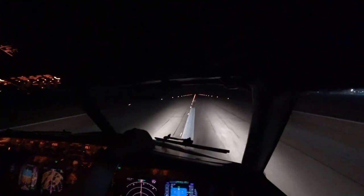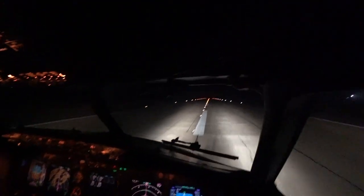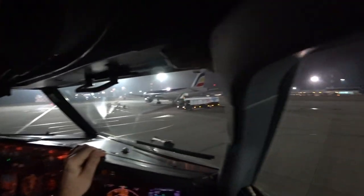Okay, no auto brake, manual. 60 knots. Runway, Charlie 1. Alright, Charlie 1, Ukraine International 897.